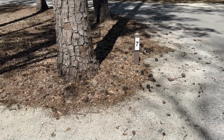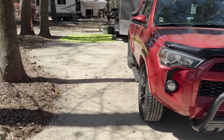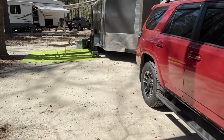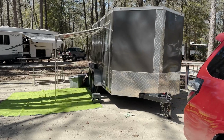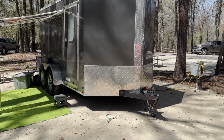So I'm in campsite number 7. Like I said, it's a fine campsite. My only complaint is the road noise. And I will just show you what I have. I have a little baby RV. I took a utility trailer and I made it into an RV. I will make a separate video on that.